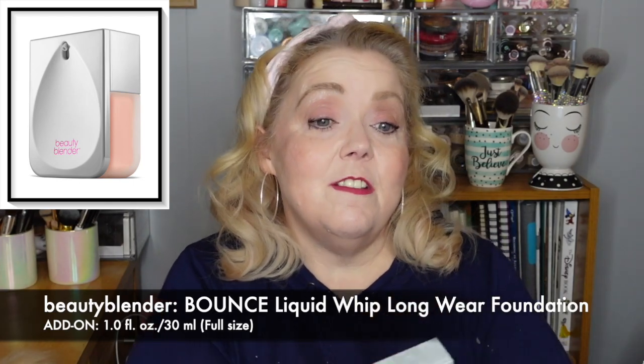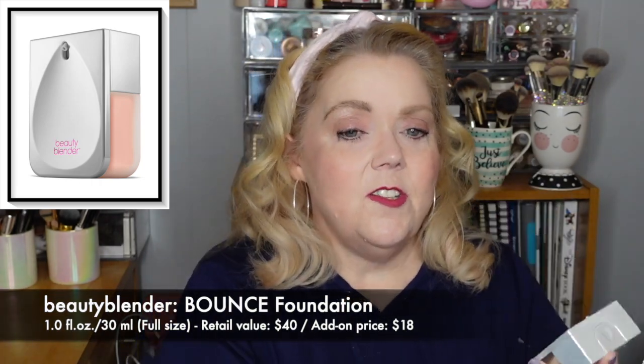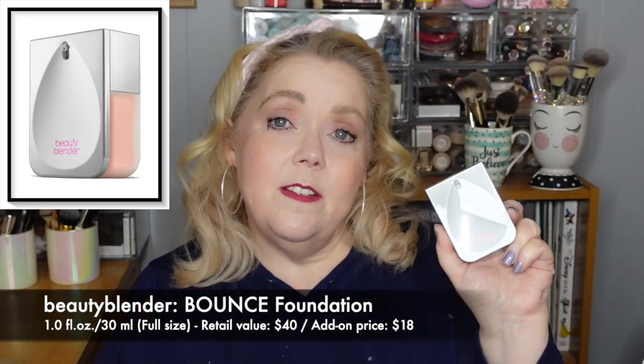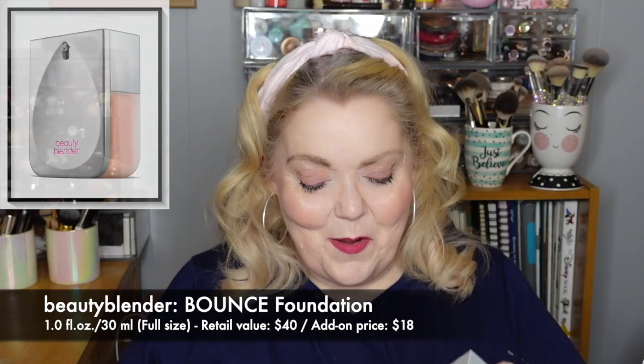So as I said, this is the full size, and it retails for $40. It is 1 fluid ounce or 30 milliliters. So at $40 retail price, the add-on price was $18, which is a 55% discount. I'm pretty excited about that. Okay, let's go back and review the bag.